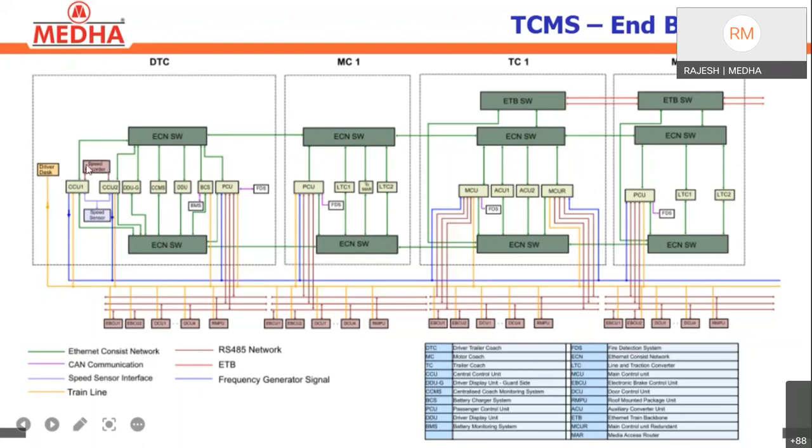And here even the speed recorder is there, and speed sensors are connected. Then the driver display unit is connected, and on the guard side also one display unit is there. And CCMS, in version 2, is a new concept implemented by RDSO called centralized coach monitoring system, especially from the RMPU point of view, air conditioning system point of view. This CCMS cabin is planned just back of the driver cabin. In the DTC coach, opposite to this pantry area, there is a place allotted for CCMS, centralized coach monitoring system.